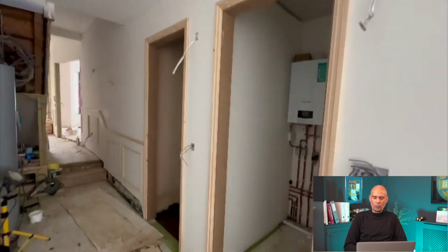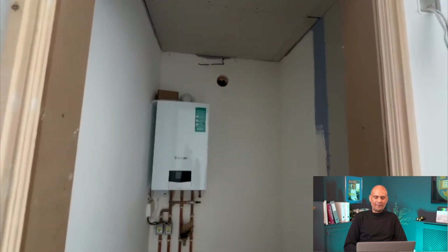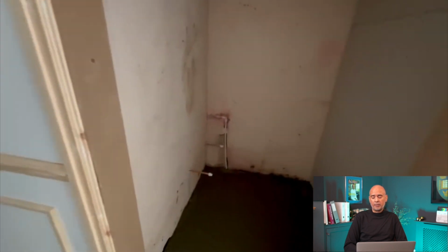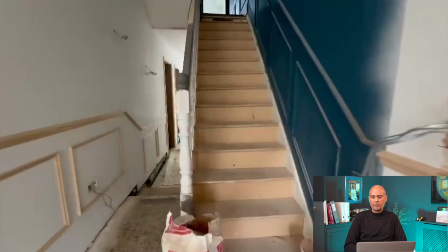On the right hand side here, the first room here is what we call a plant room. That's where we have all of the boilers, all of the pipe work is there, all of the electrics will be there as well. And then on the left hand side, what we're going to have is a powder room stroke WC. This is for your guests or your family to use, so they don't have to use the bathrooms upstairs. Now these are the original stairs.